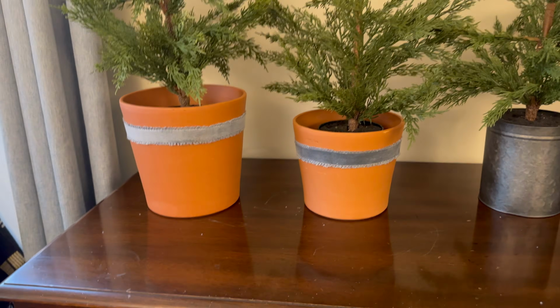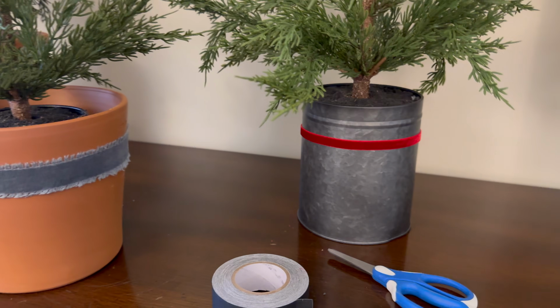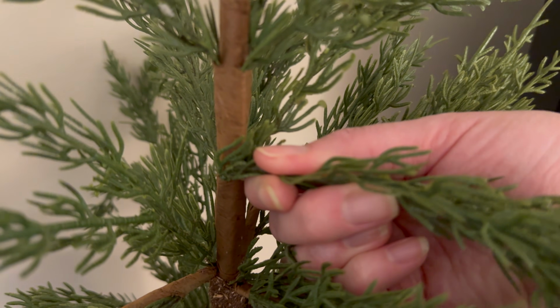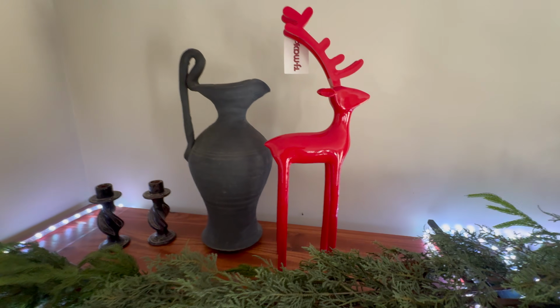Added some blue ribbon to these pots. I think I'd rather have white pots. It's just too much color. Added some red ribbon to this one. Here's a close-up of that tape-like stem wrapping that tears a bit if you bend the stems too much.